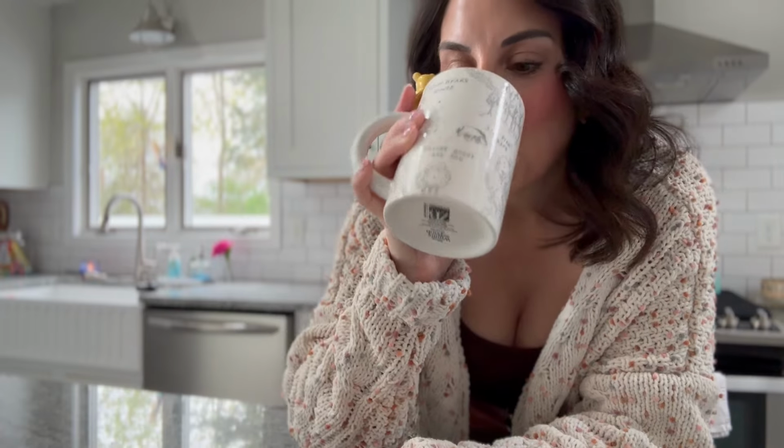No, it doesn't taste good. It's not like a chocolate protein shake where you're like, oh, this tastes like a treat. This tastes like bone broth. But you also could do like half of this and get 4 extra grams of protein.